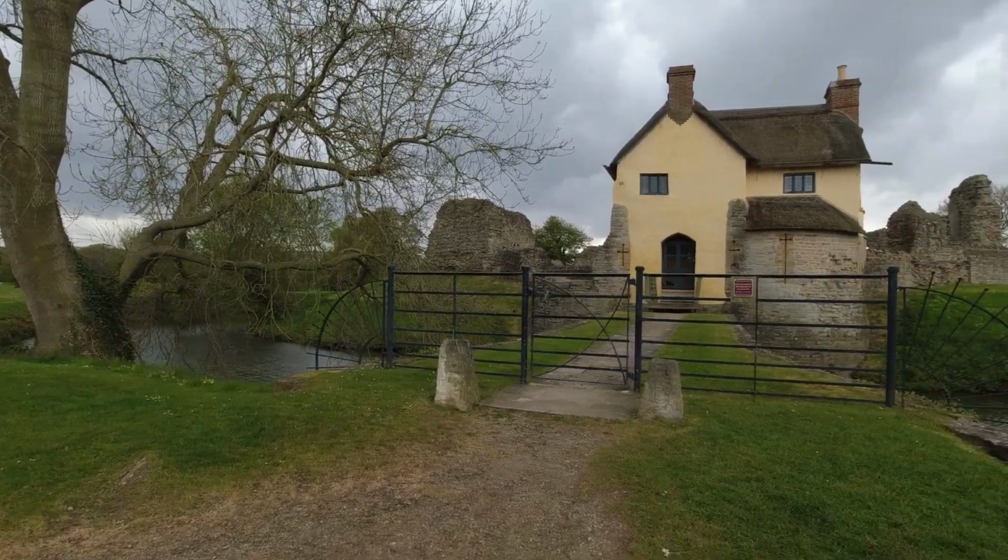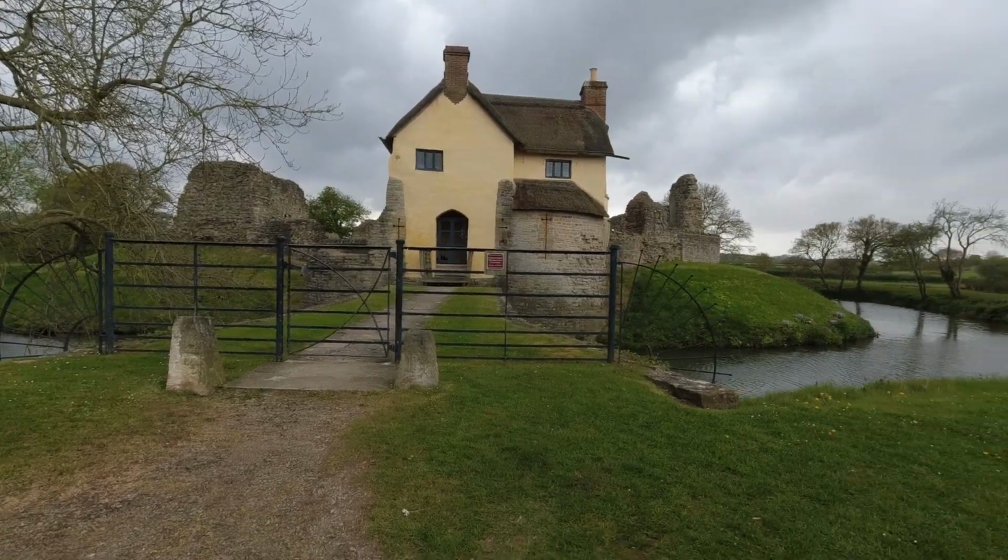It seems that sadly there's no public access to the castle on the hill and the ruins, and the house in front is privately, well, it's full residence basically, so you can't really go through there and disturb them either. It's nice that you can still walk around it and see the moat.